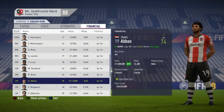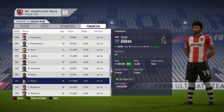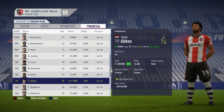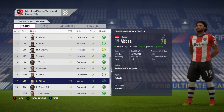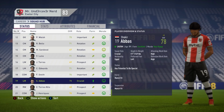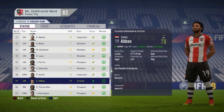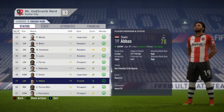He was worth 11 million at the end of last season on a 4-year contract, so that's a lot of money. Let's have a look, a season on, one year on, how this little legend Egyptian looks. And here he is. So he's only gone up by 4, and I say only, that's still not bad at all. He's 78.